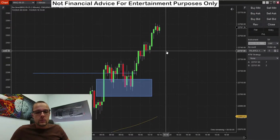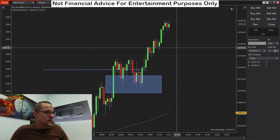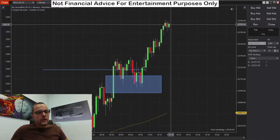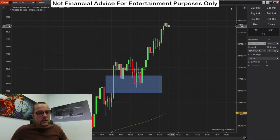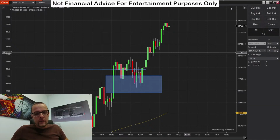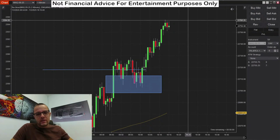Because what price usually does, especially if we're bullish like this, is it will try to go up to an area, and if it can't get to that area, it reverses, takes out a low, and then rips right back up and has the momentum to rip right back up to that area.